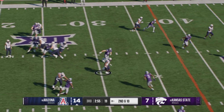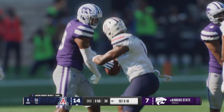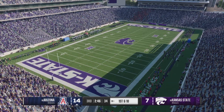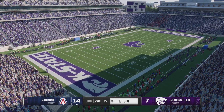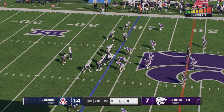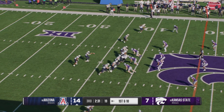The give to the running back from the shotgun. Gets it out to the 38-yard line after picking up 10 on that one. And that is just an attitude run, running it right up the middle, right into the teeth of that defense. It's 1st and 10 from the 38-yard line.